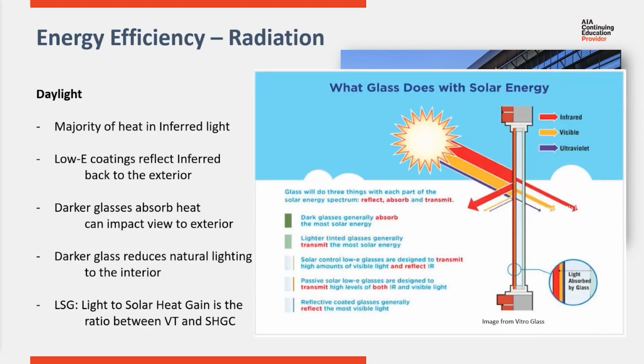Of the light spectrum, the majority of the heat comes in through the infrared light spectrum. Low E coatings on glass are designed to reflect infrared back out, reflecting most of the heat back to the exterior. Using darker tinted glass absorbs the heat, cutting it down from passing to the interior, but it also impacts your view to the exterior as you're not seeing true light on the outside.